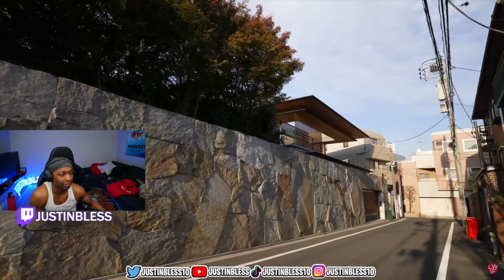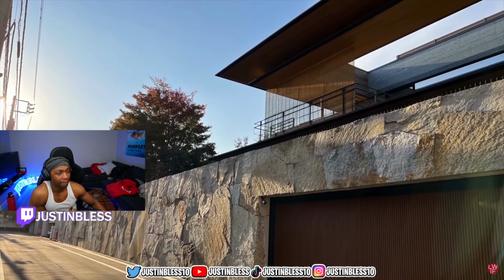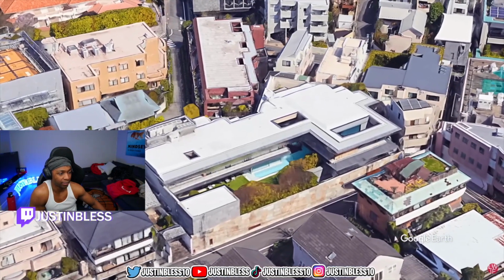Again, another block and another long stretch of wall. Judging by the size of nearby apartment buildings, you could easily house 20 families in the compound. Damn. A true Tokyo mansion.